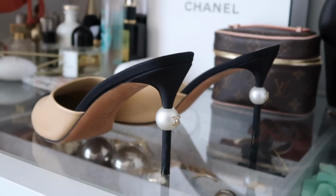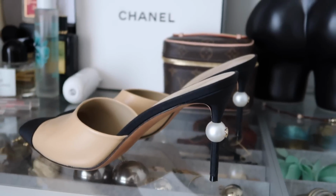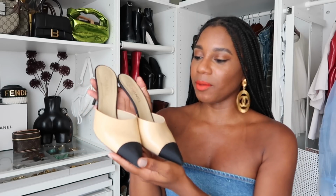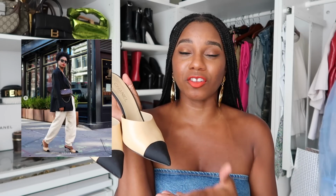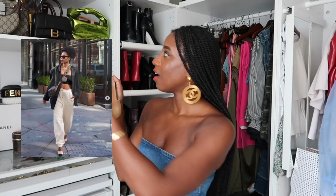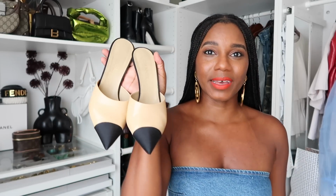And I actually bought these in Paris, I believe the last time that I went. I had been searching for them for years and finally found them, and they're just an archive piece in my wardrobe that I will never get rid of. You can dress these up, you can dress these down. I prefer to dress them down, wearing them with baggy jeans and maybe a crop white t-shirt and one of my Chanel bags. But love these.